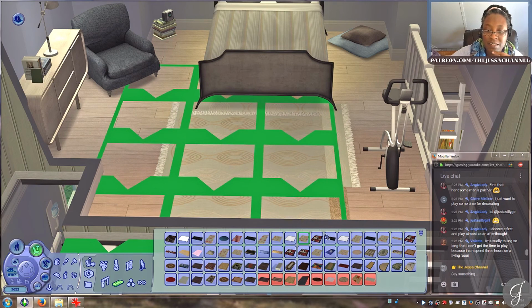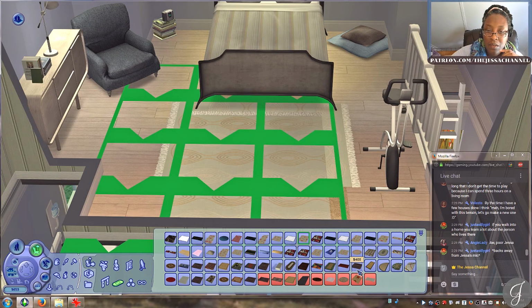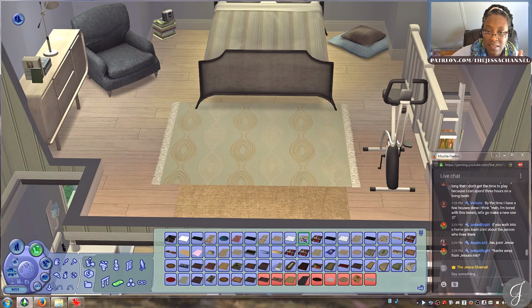Okay, this rug is from a set. I learned about it on Mod The Sims, actually. A wonderful person who posts there called Penelope. I think her name is Penelope T. I'm a big fan of her style, and I look at every picture she posts. And she had this rug set.